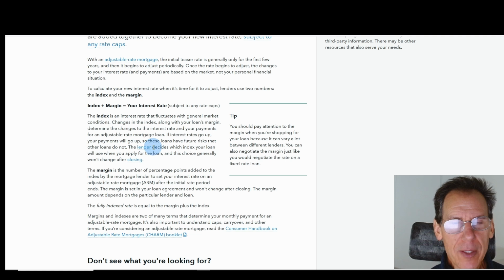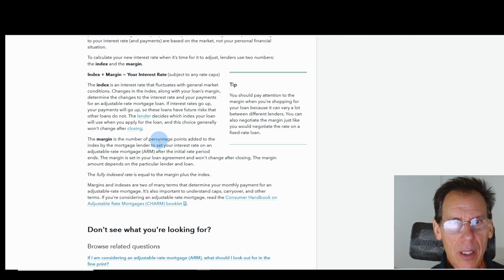You can see the disadvantages of adjustable rate mortgages. I don't like them, but some people will use these for rental properties. And again, I'm not going to say if that's smart or not, but here's an example of the index, and it changes. Now, your lender decides which index your loan will use when you apply for the loan, and these choices generally won't change after closing. Okay, you're going to be stuck with this particular index, and the margin won't change. These two components added together will be your rate. So if the index today is at 4.625 and the margin is 2%, you can just add those two together and it's going to be 6.65%.